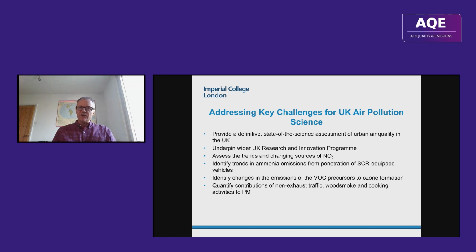And some of the specific challenges we're addressing are understanding the trends and the changing sources of NO2 as we change our vehicle fleet, identifying similar trends in ammonia emissions through the penetration of SCR vehicles, and any changes in farming practices. Looking at the changes in emissions of VOC precursors, and this is really, really important for ozone formation as we go forward. And looking at PM in a lot more detail, looking at the contributions of non-exhaust emissions, wood smoke, cooking, for example, as other urban sources. Next slide, please.